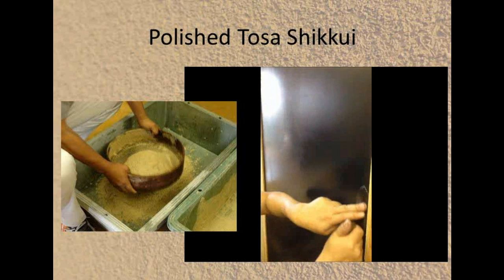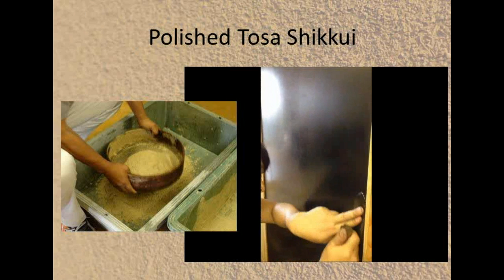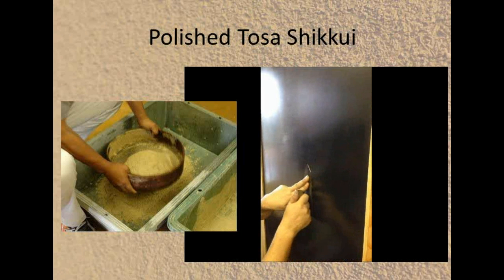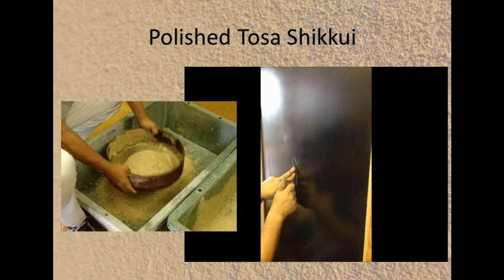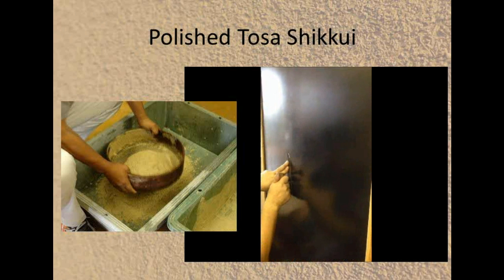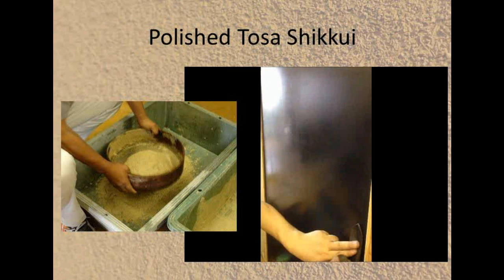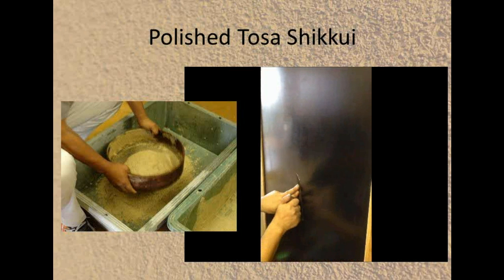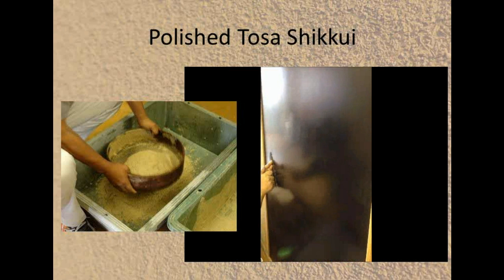And then that cream is mixed with a pigment, in this case a black pigment, which is probably 50-50 pigment and that, so there's no unevenness in color. It's a very strong pigment, and then polished. This particular pigment is made from soot, from pine soot.